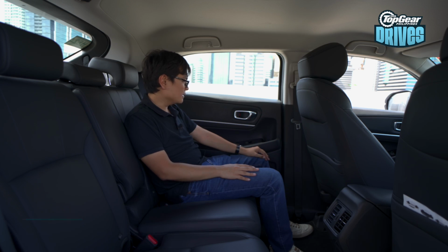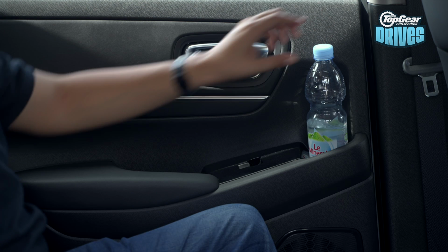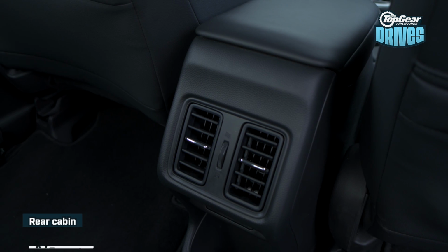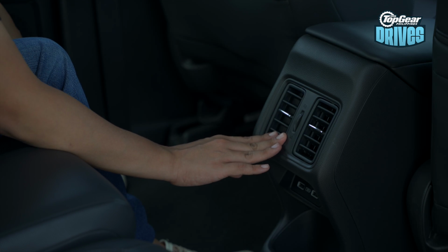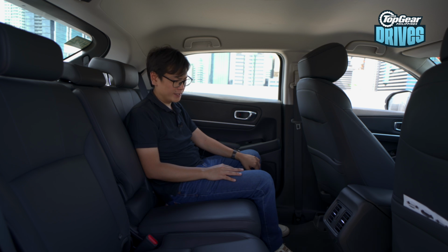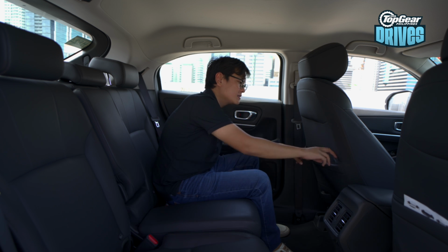Of course, it won't exactly fit those tall hydro flasks, but if you have a baby hydro flask, then it'll be just fine here. And of course, if you want to feel a little bit chillier back here, the HRV thankfully has a pair of AC vents back here mounted on the center console. They are adjustable, you can swing them left or right, so there's maximum air for just about everyone in the cabin. Of course, there's also a neat little cubby holder down here, and you got your seat back pockets.